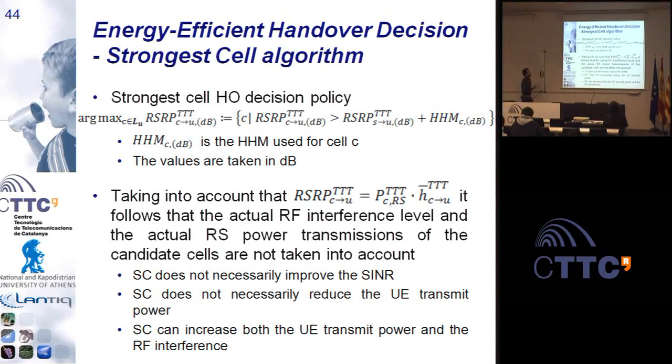Now, based on this system model, we can summarize the strongest cell handover decision policy as follows. The strongest cell handover decision policy hands over to the argument of the maximum RSRP measurement for every candidate cell C in the candidate cell list, where the RSRP measurement of the target cell should exceed the RSRP measurement of the serving cell plus the policy-defined handover hysteresis margin for a time-to-trigger time period. Note that the HHM, the handover hysteresis margin value, is used for mitigating user mobility. It's a margin in our decision, and all the values are taken in decibels.